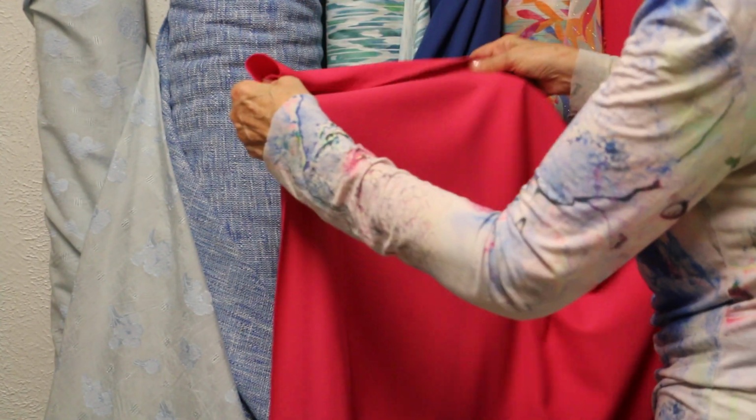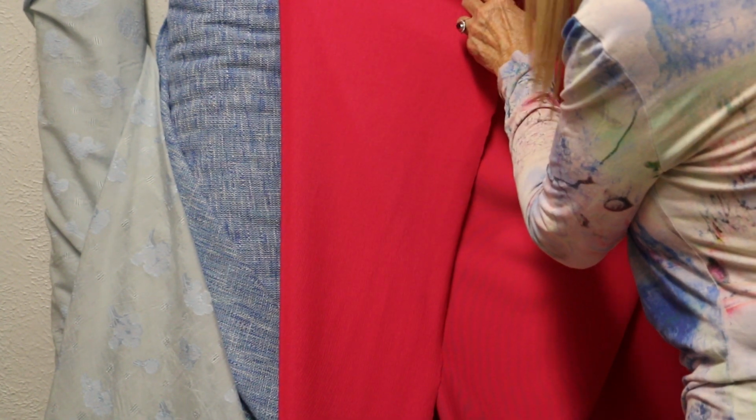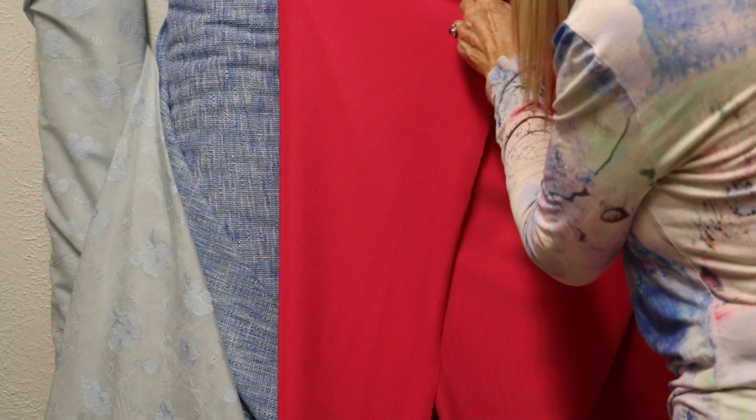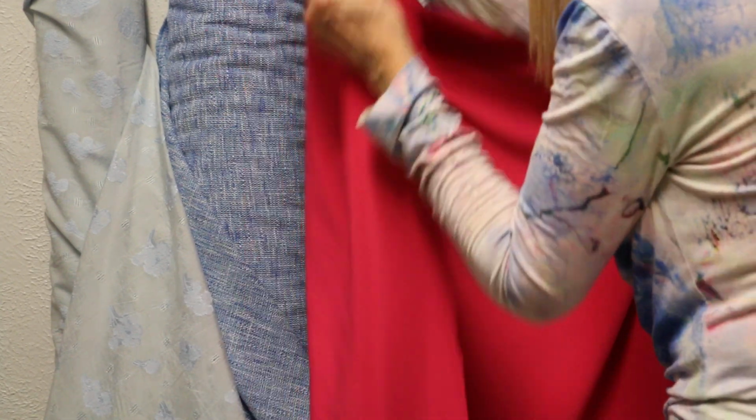This is a knit. It's a cotton poly, mostly cotton. It could be used as ribbing if you were doing a bomber jacket, or you could do a whole thing. It's very pretty. It has stretch in both directions. It's kind of the feel of a ponte roma. It's very pretty.